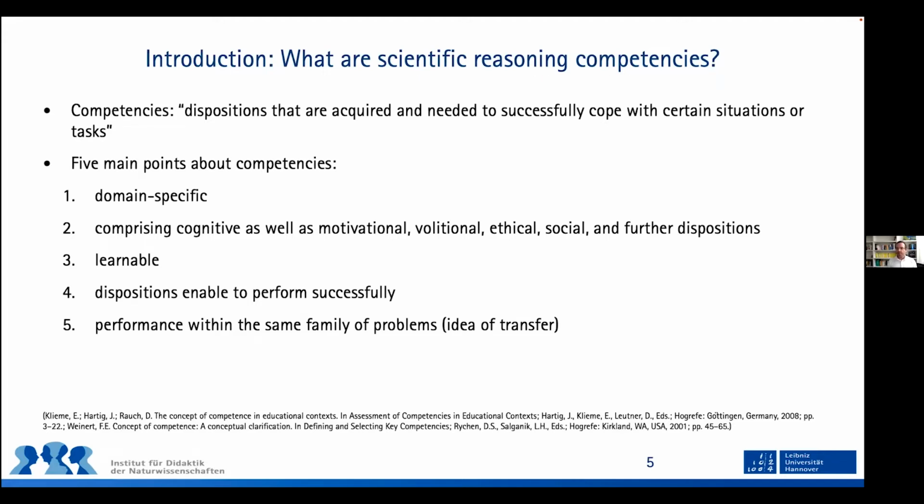And I think there are 5 key points that you have to keep in mind when Marco is continuing to talk about his implementation and evaluation of what we did in the lab. So competencies are domain specific. So they are specific for chemistry or even the field of kinetics where Marco worked in. They comprise cognitive components as well as affective components, or social and ethical components also. They are learnable. It's not just intelligence.